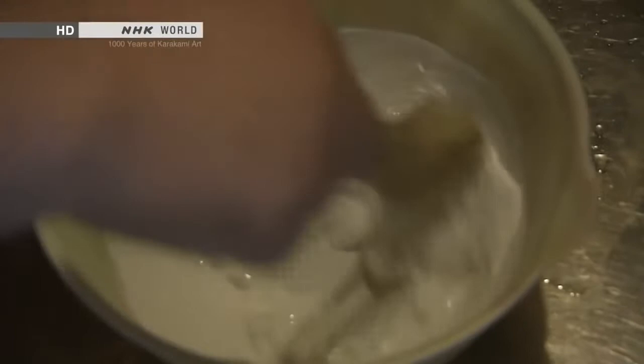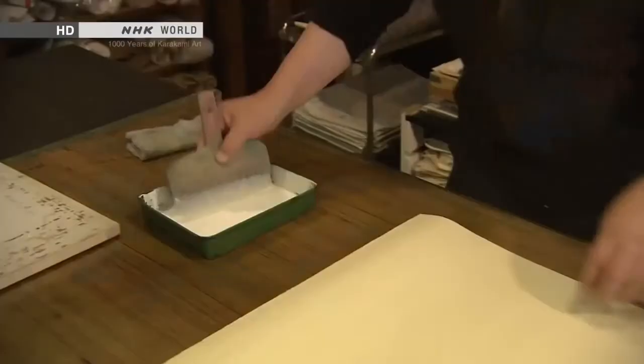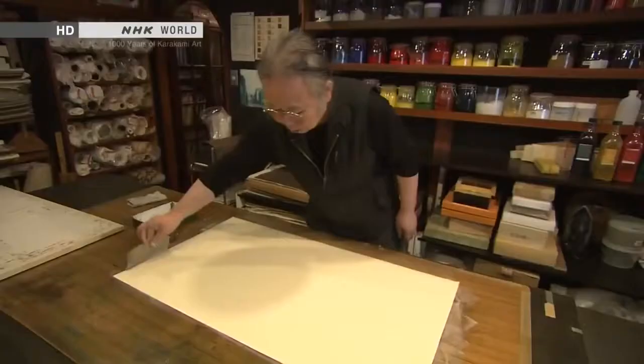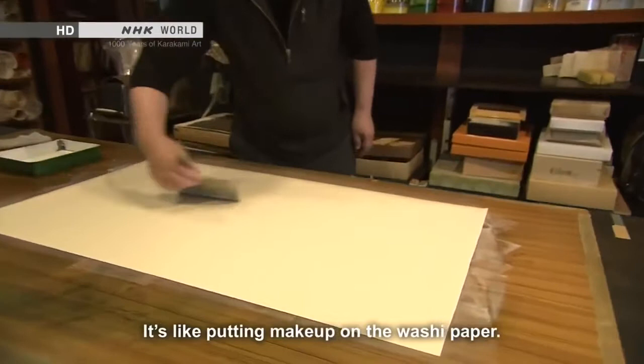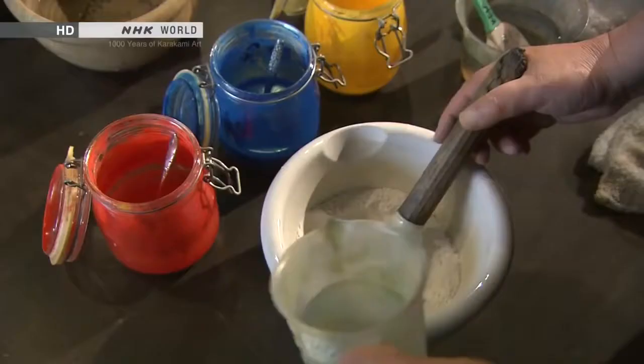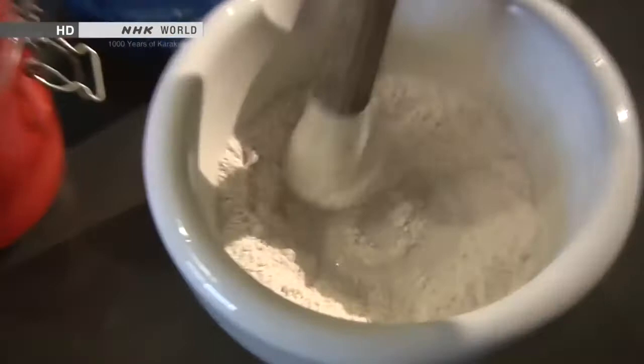First, Kenkichi prepares a white base with powder made from oyster shells. Then he applies it to a piece of handmade washi paper. This base color will accentuate the pattern. Now Kenkichi mixes the color for the flowers. This is the most important step for that kind of room.